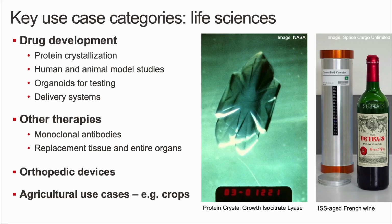And you can see a nice example here on the leftmost picture. This is a very nice crystal of something called isocitrate lyase, and it's an enzyme that is important for some plants, fungi, and bacteria. And inhibiting this specific enzyme can, for example, treat tuberculosis. And in order to design this inhibition, you want to know the structure of the enzyme very well, and this is why I said that this can help us in designing drugs.